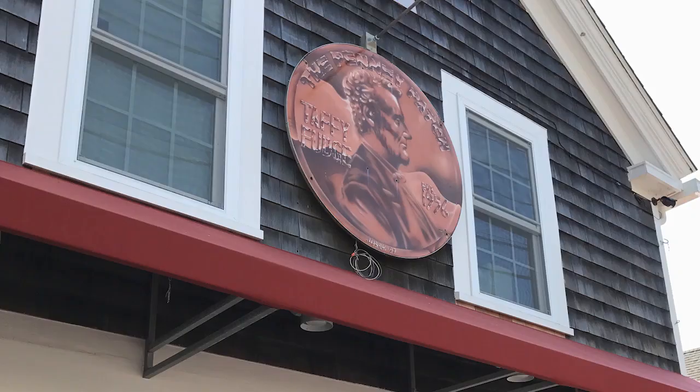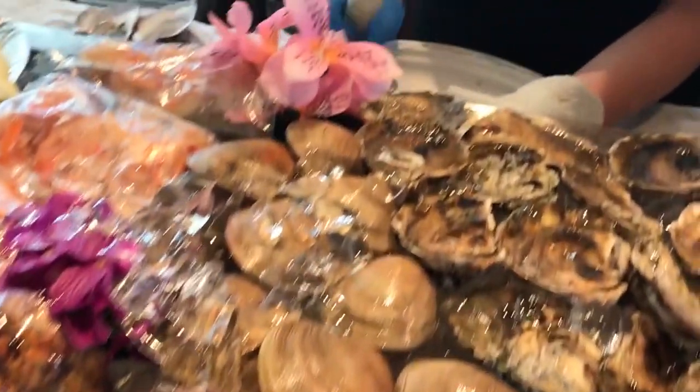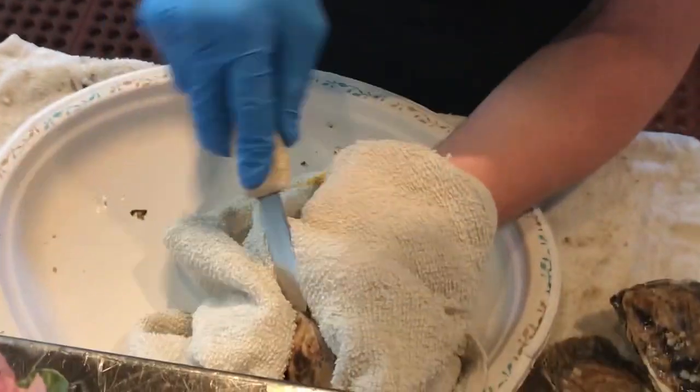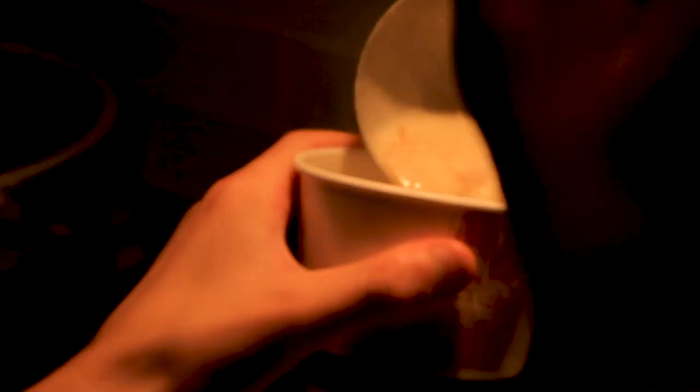After visiting all those great spots, I've worked up quite an appetite. Let's go eat. Cape Cod and the islands are known for local treats like clam chowder, fresh seafood, lobster rolls, and even candy. Here are a few of my favorite tastes of Cape Cod.